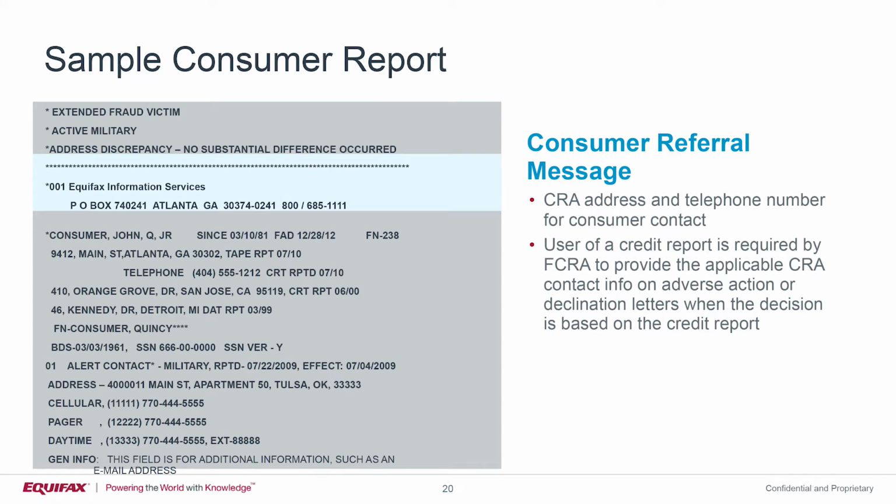I know most software providers, if you're pulling the report, will go ahead and provide this service to you. But if you are starting out and smaller and you're using forms for your adverse action letters, this is where you want to make sure that whoever is showing, whether it's Experian, TU, or Equifax, is the CRA that you direct them to. And that's ultimately where they need to go if there are any discrepancies or anything they want to challenge.